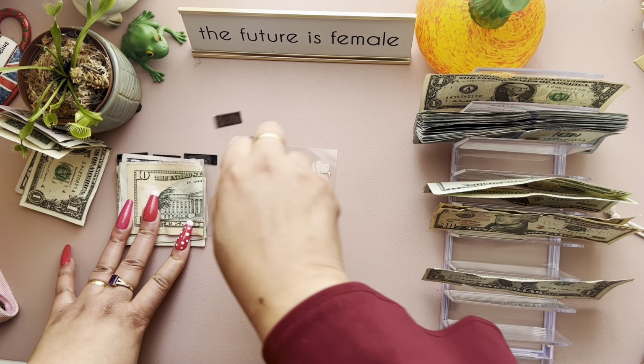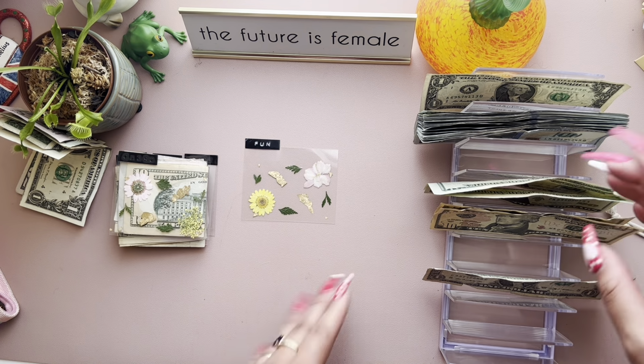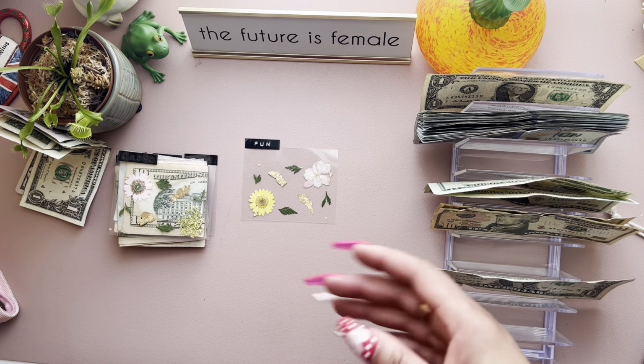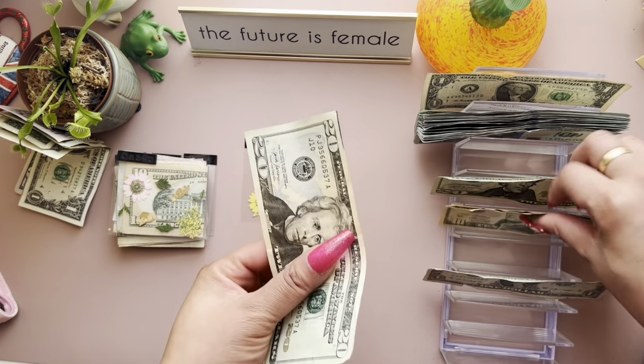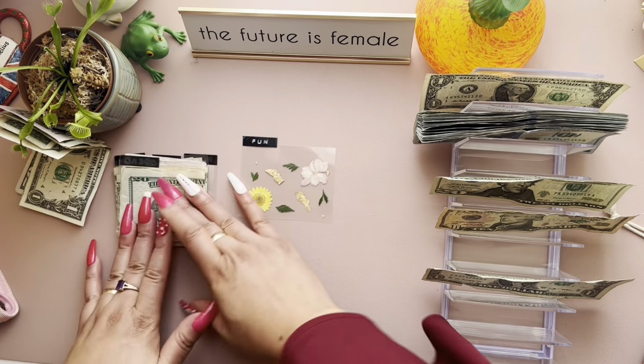Spending is getting $30, and that is where the $30 is going to be for candles. I'm not going to put it in my binder because I'm going to go spend it. So 20 and a 30. So that is for my miscellaneous spending on candles.